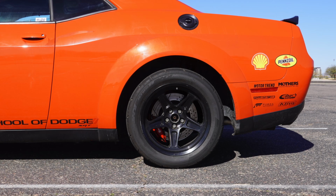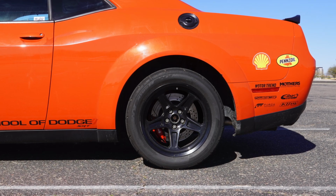Then again, no Challenger is really going to get anything near good fuel economy because they all weigh like 4,500 pounds. They're aerodynamic as a brick, better than a Jeep Gladiator Rubicon though. And they've mostly got those big V8s, which is what we love about them.